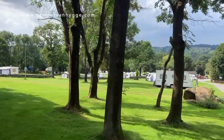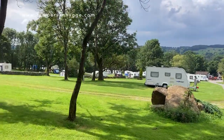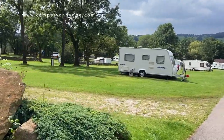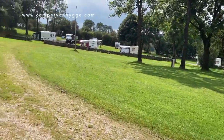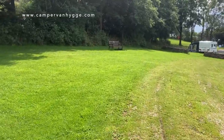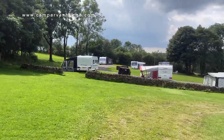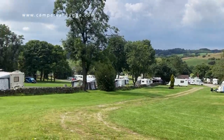All the grass on the left has pitches. Some are electric, some non-electric. And what I'll do is just cut across this area here. Show you, this is the section just behind the caravan storage. This section does slope a little, so you might find you need levelling ramps on some of the pitches here.